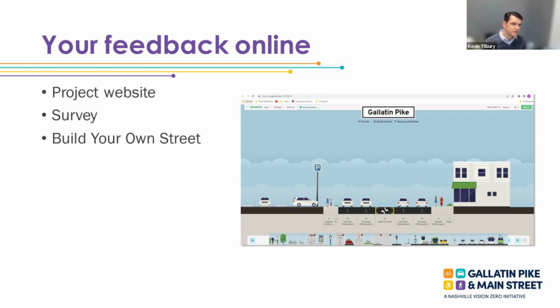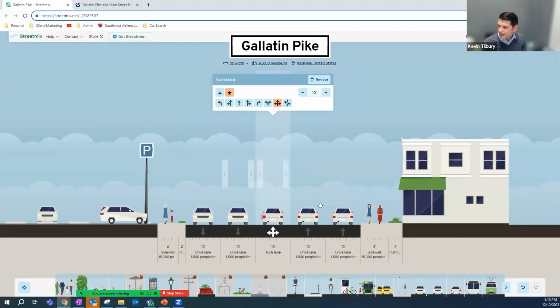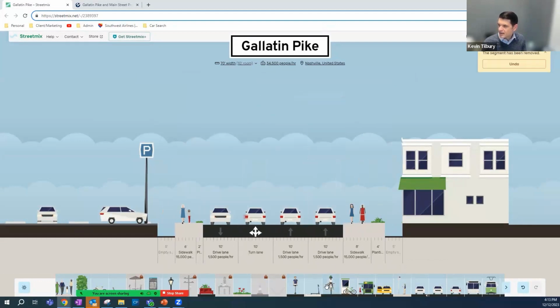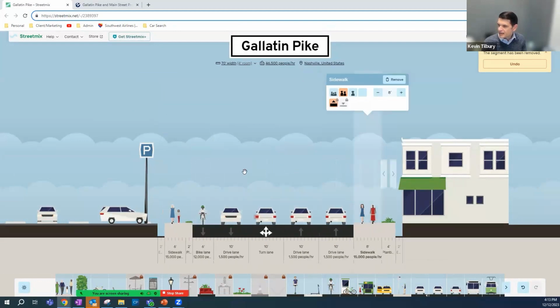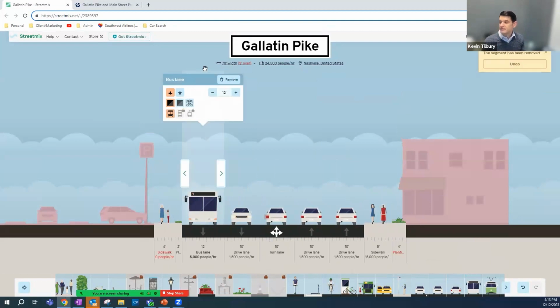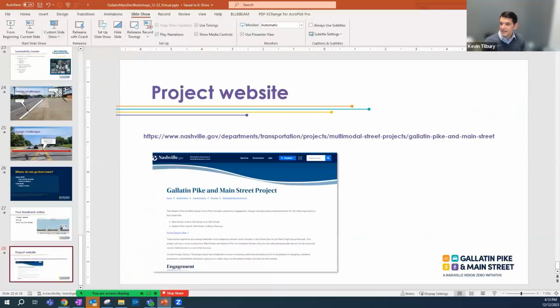Justin mentioned the website that we've got. So there's a survey on the website, and there's also a tool where you can build your own street. So this is what Gallatin Pike looks like now. If you wanted to replace a car lane and maybe put a bike lane in, or maybe put a bus lane in, it's your street, so you can design it however you want. That's one way that we're going to get input from you. And then the other is, if you go to the website, there's also a survey that we would like for you to take.